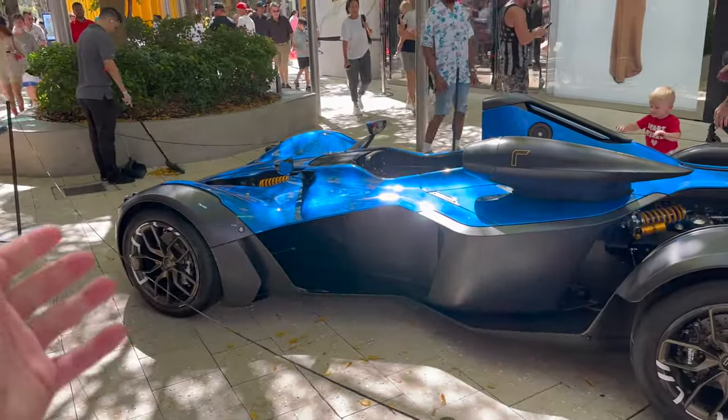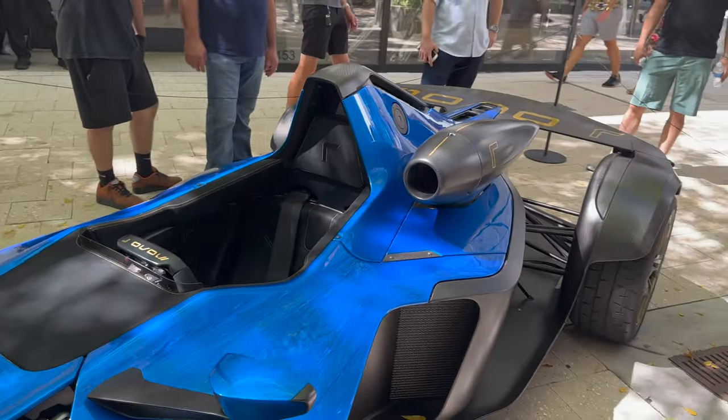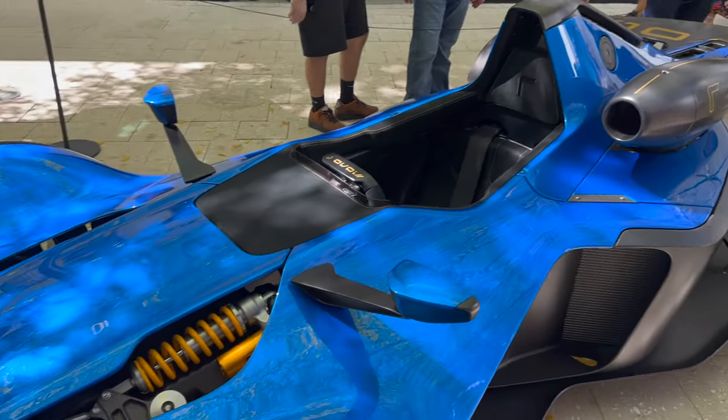Well, I was not expecting this. This is a BAC Mono. I think this is the R. It's got this really cool intake on the side. It kind of looks like a jet turbine.